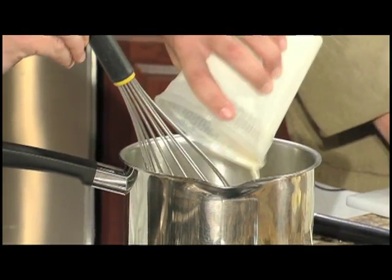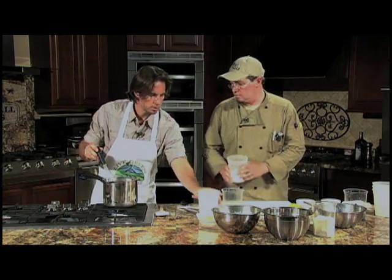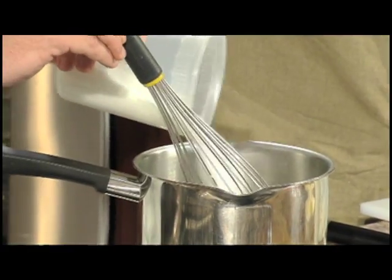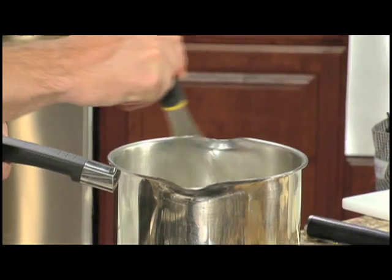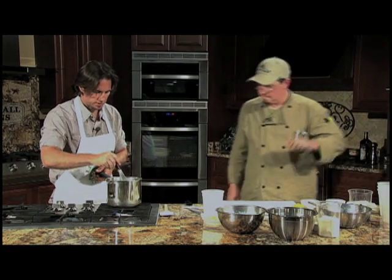Okay. Like I said, the recipe on your site's a little more specific as well. Sugar. There's about 2 cups. 2 cups of sugar. I'm assuming we just kind of stir this together?